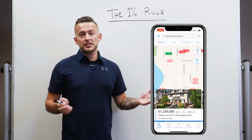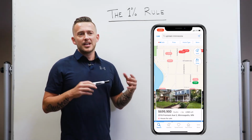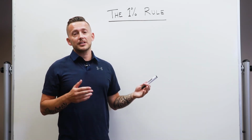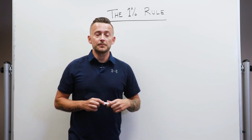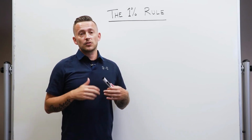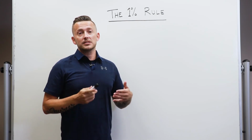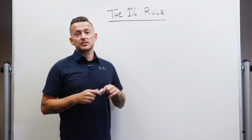For example, here in the Twin Cities, on Grand Avenue in St. Paul or in Uptown or some of those areas, it's going to be very difficult to hit the 1% rule, but those areas have been historically in such high demand that you might be willing to make a little bit more of an exception. And then there's an exception on the other end of the spectrum as well. If you're going to be buying in an area that is historically very difficult to find quality tenants and maintain them, you might want to be looking for something higher than a 1% rent to purchase price ratio.